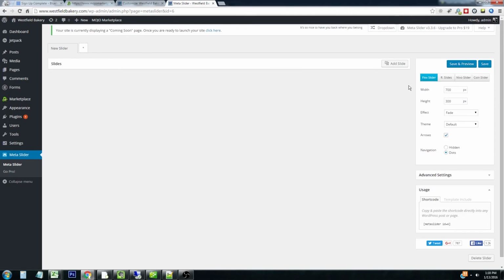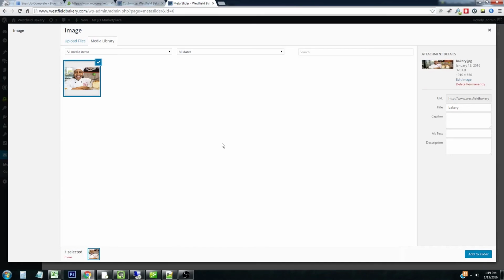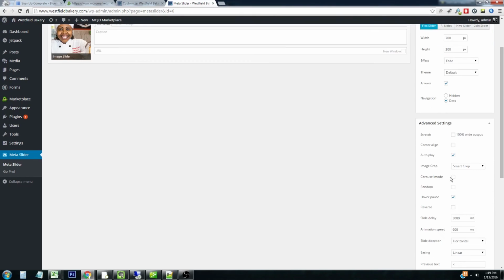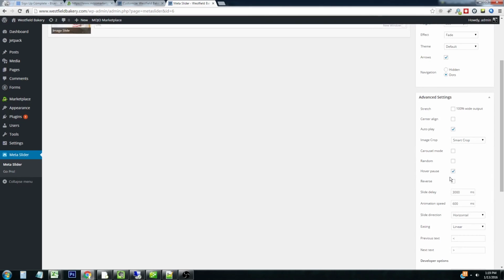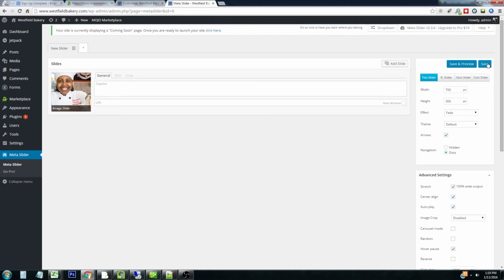And what we will do is add a slide. You can add as many as you want, but for this, we are going to just choose one. I already have an image here. Let that load up. Add to slider. Then we'll tweak a couple settings here. So we'll come down to advanced. We'll do the 100% wide output. We want to center that. And let's disable the cropping. Once we do that, we'll hit save.